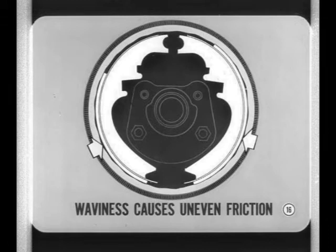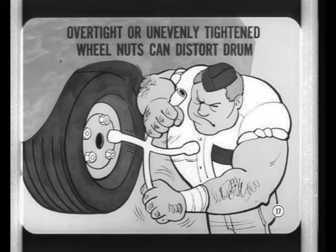You see, even though new drums are precisely machined, the friction surface can change slightly as the drums break in, especially if the brakes get extra heavy use during this period. Over-tight or unevenly tightened wheel nuts can distort a drum and cause irregularities.